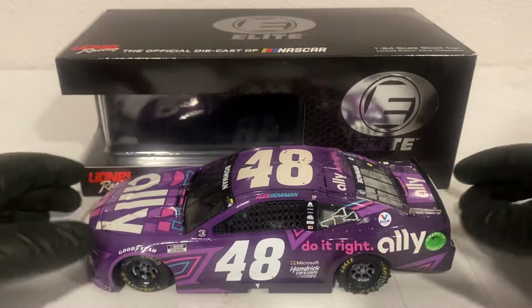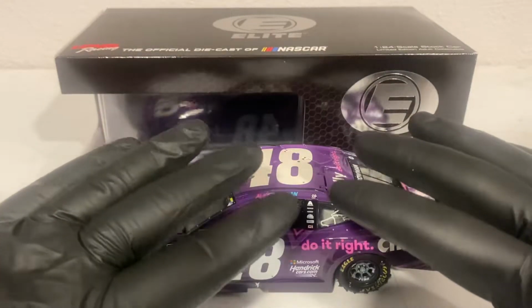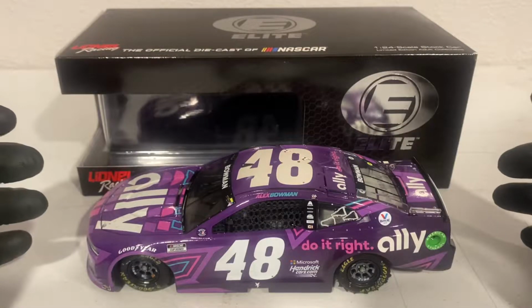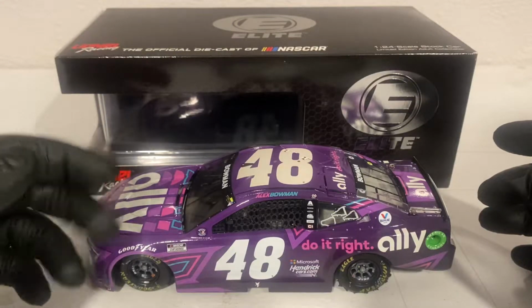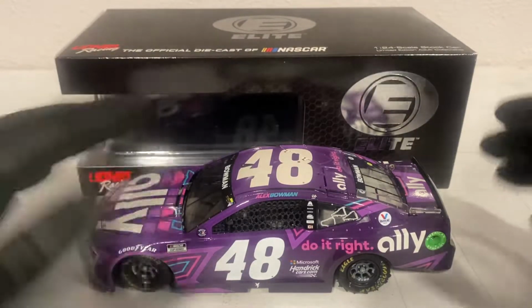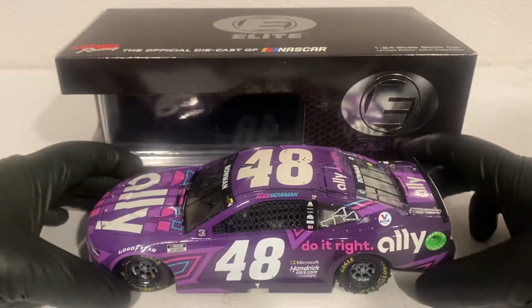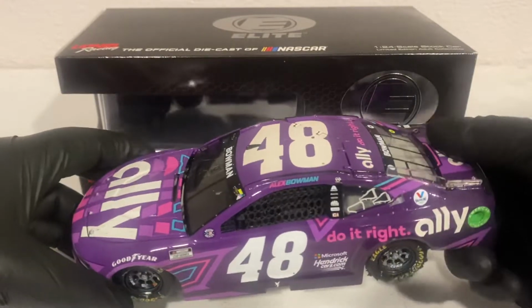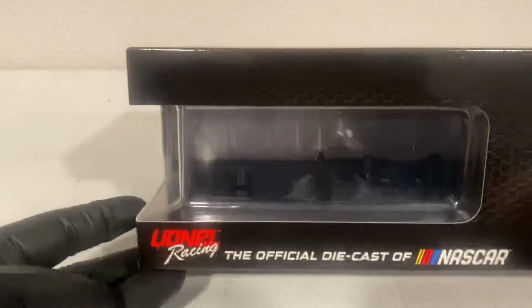And with that out of the way, something I'm going to be doing for this video is wearing rubber gloves, because in one of my videos, whenever I was reviewing the diecast, I could see a fingerprint on the hood, and that kind of bothered me. So I'm going to experiment with wearing gloves for this video just to see how it turns out. Before we get into the car, I'm going to take a look at the box.